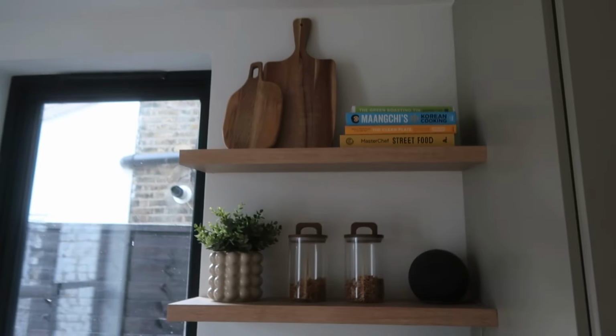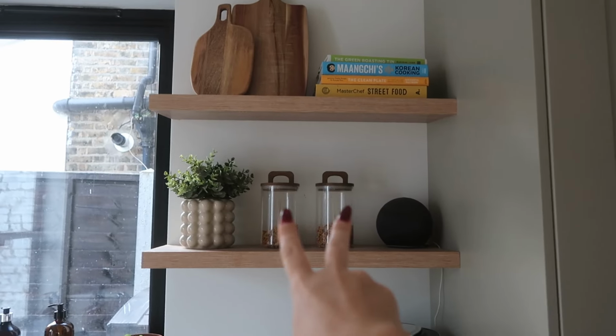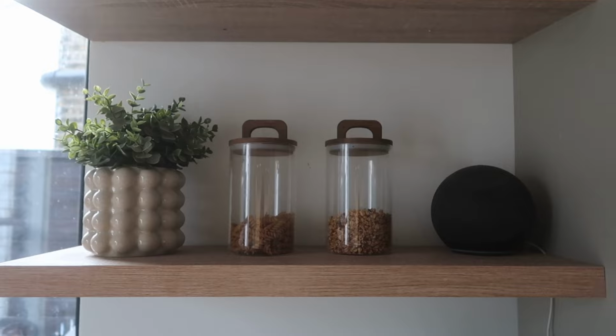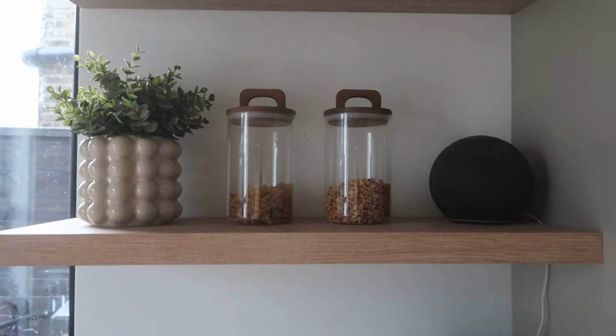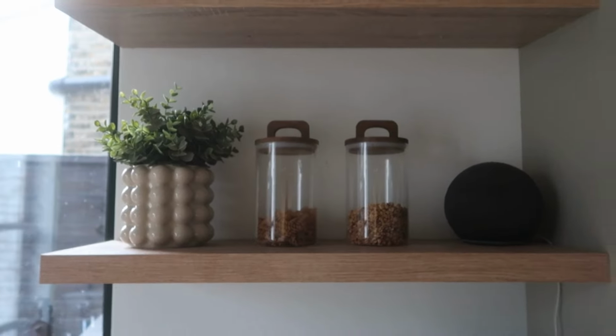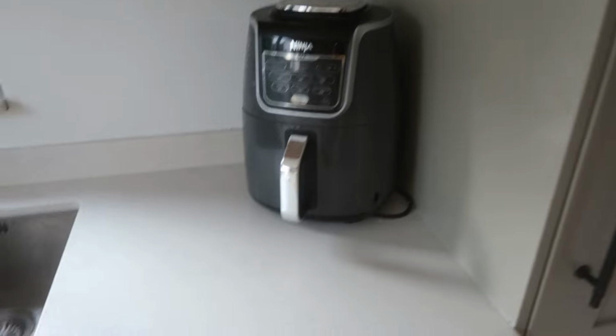Then moving here, these are just our shelves. We've got some cookbooks, some chopping boards, some decorative things that we always end up using because we will, for example, run out of pasta and then someone will cook with this, but I'm not very good at keeping them filled. As I said, the air fryer, star of the show.